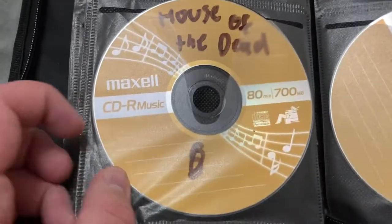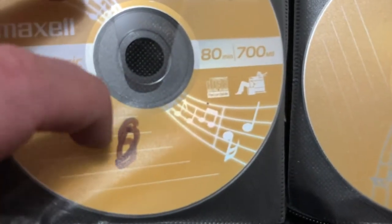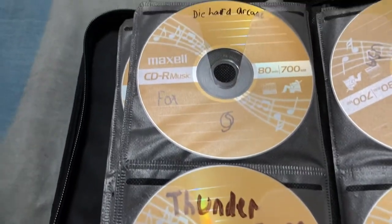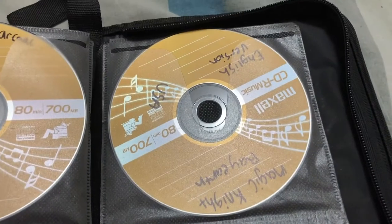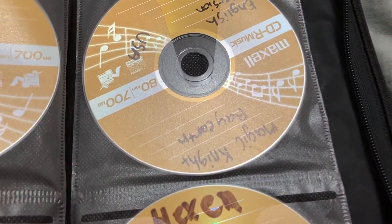Breeders' Cup on the Saturn, The House of the Dead on the Saturn. Marvel Super Heroes on the Sega Saturn, X-Men: Children of the Atom. And yes, this is a poorly written Sega Saturn logo. Die Hard Arcade, another poorly made Saturn logo. Thunder Force V. The North American printed Rayearth from Working Designs.